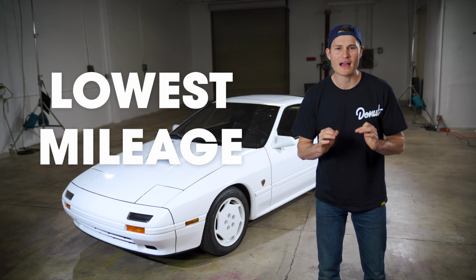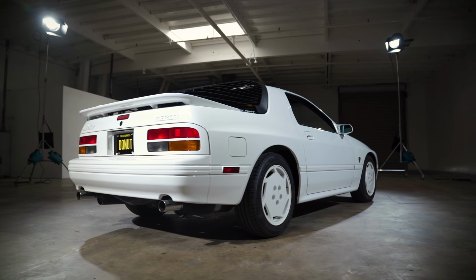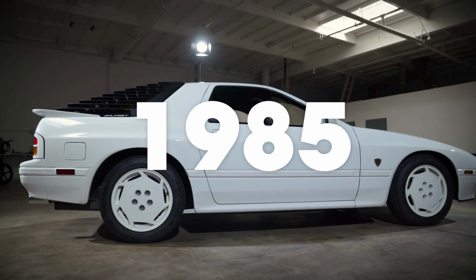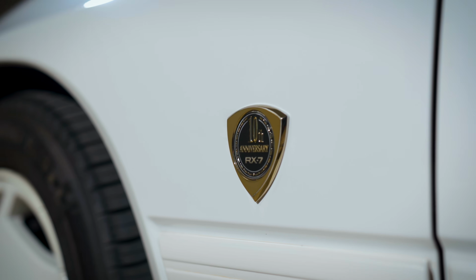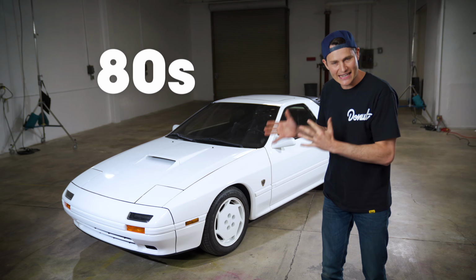I'm standing next to one of the cleanest, lowest mileage second gen Mazda RX-7s known in existence. Now, Mazda made the second gen or FC RX-7 from 1985 to 1992. And during that time, they built only 1,500 10th anniversary editions, which this one is right here. This is an 80s time capsule.